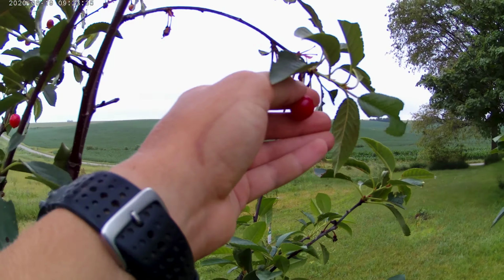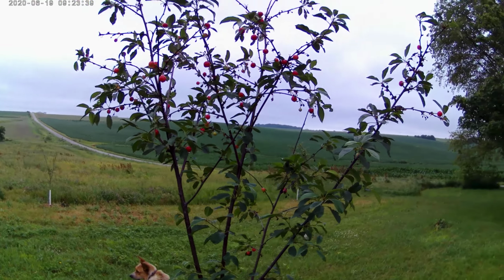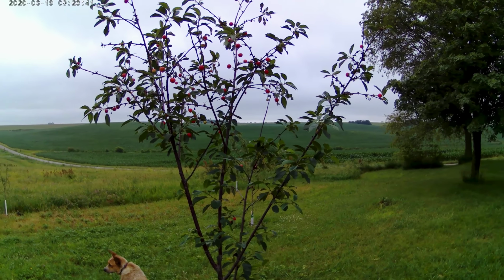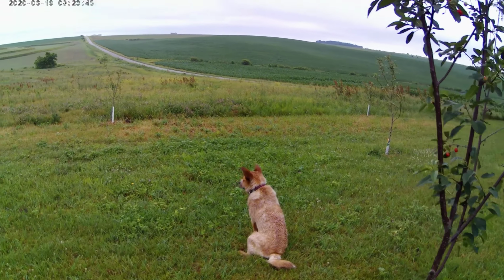Ripe cherries. Just a few cherries on there, but enough to enjoy some snacking, that's for sure. I beat my brother to them, so he better get his butt out here.